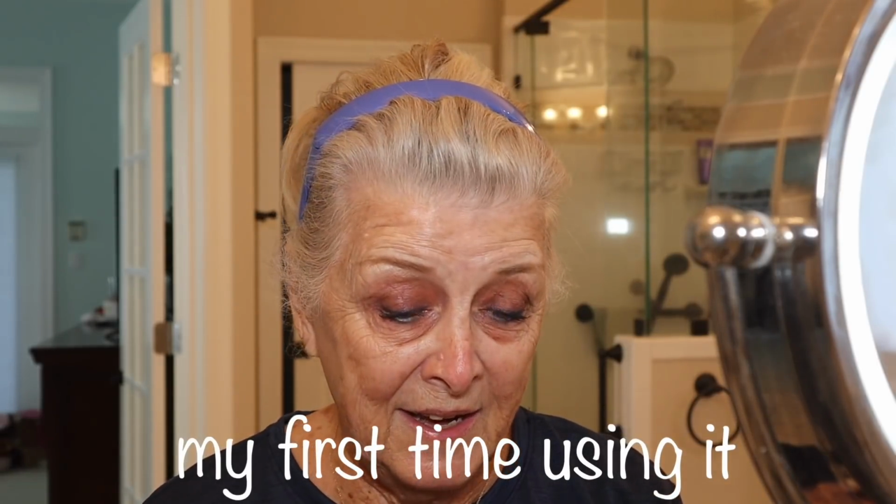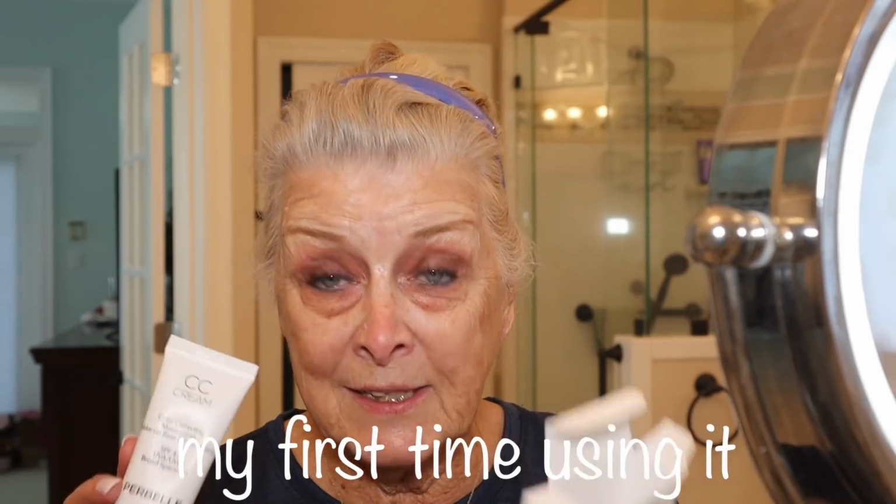This says, again, that it is CC cream, color correcting, moisturizing, makeup base, and foundation. It has an SPF of 43. It's UVA, UVB broad spectrum. And the Joa is the primedation, an all-in-one foundation with hyaluronic acid, collagen, and crystallide.